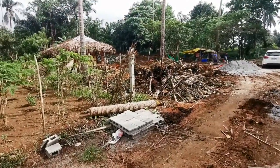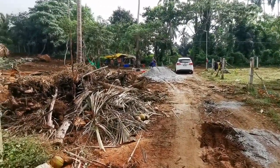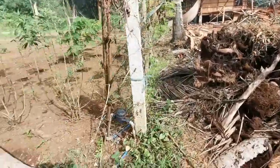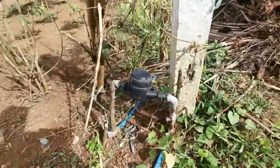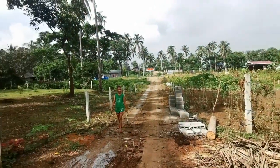Okay, then you walk in, you can drive in. Then as you go in, my lot is on the left side. And what's cool about this is we have electricity, and we actually have water, so we don't have to worry about that.